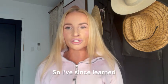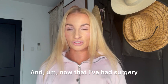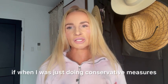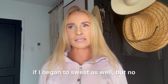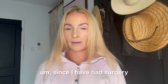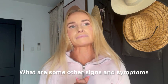So I've since learned that this was almost like a defect of my lymphatic system. And now that I've had surgery, I actually sweat. I'm trying to think if when I was just doing conservative measures, I began to sweat as well, but no, not to the degree that I do sweat now that I have had surgery. Okay. What are some other signs and symptoms?